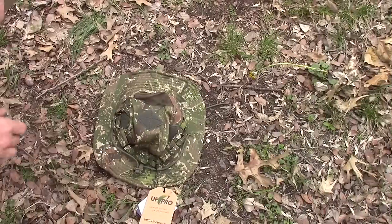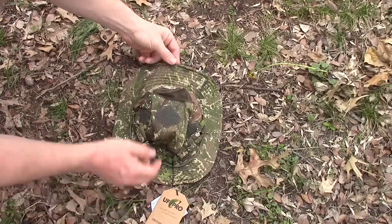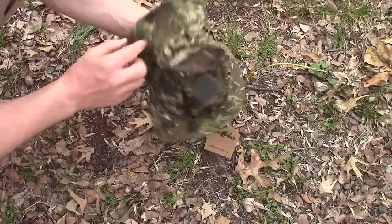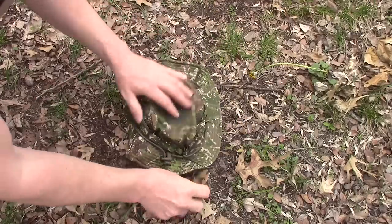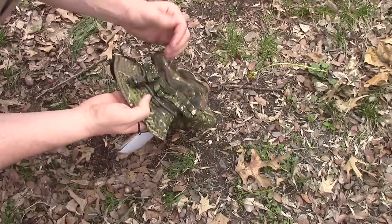All right, guys, last thing I need to show you is this Boonie. And I can say with 100% certainty that this is probably one of the most high-speed Boonies I've ever seen. So starting off, it's got a brim that you can adjust, kind of like a baseball cap. You have on the top and on the sides Velcro to insert IR tabs. You also have mesh material on the top as well as in the back to increase airflow.